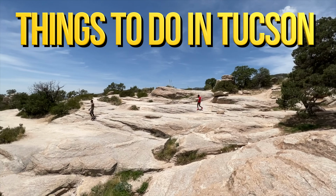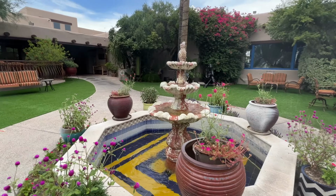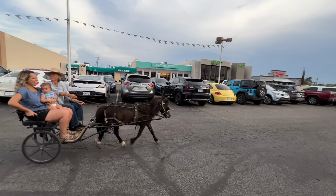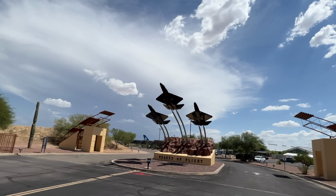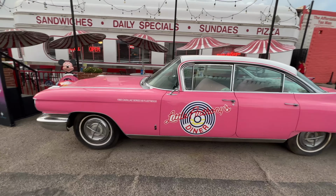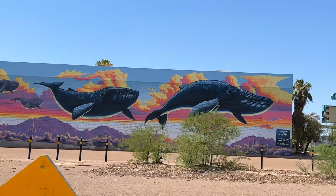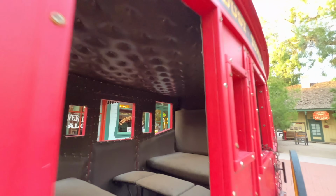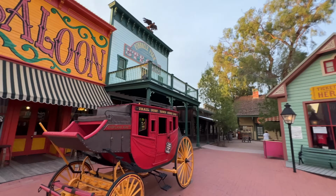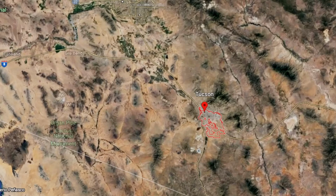What's going on, everybody? This is Living in Arizona Now, and today we are coming to you from Tucson, the old Pueblo. So we're going to go around Tucson, show you the things to see and do when you visit Tucson. The second largest city in the state of Arizona with a population of around 600,000 people, and home to the University of Arizona Wildcats. But you can see Tucson's right here in the southern part of Arizona.